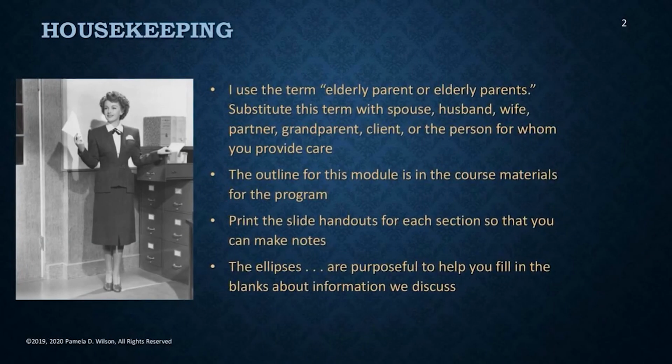So you already know that I use the term elderly parent or elderly parents for the person for whom you are providing care, whether it is a husband, wife, brother, sister, grandparent, client. Doesn't matter. I use that term. The outline for this module and all of the modules is in the course materials. Do print this and the slide handout so that you can take notes and follow along with me. I put ellipses, those dots, in the slides so that you can follow along.